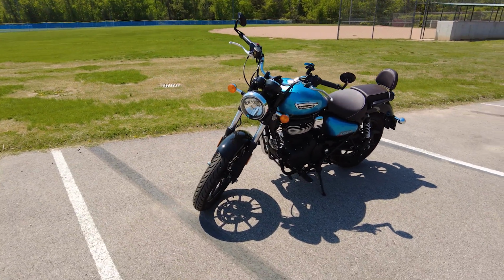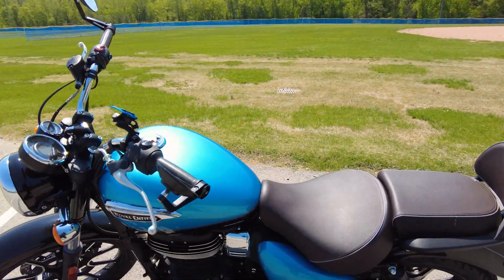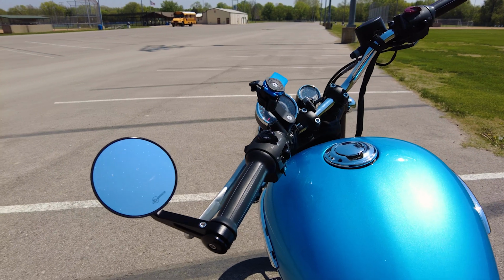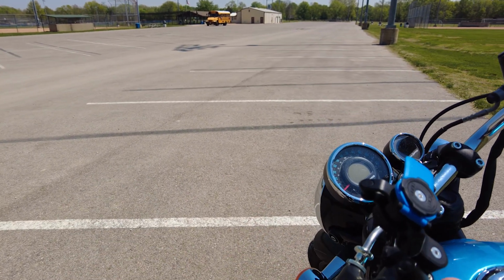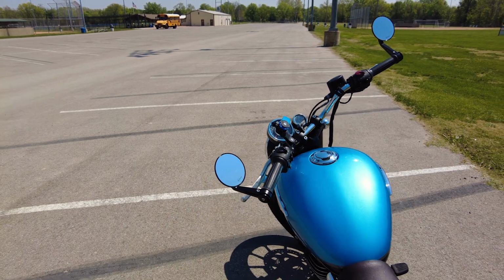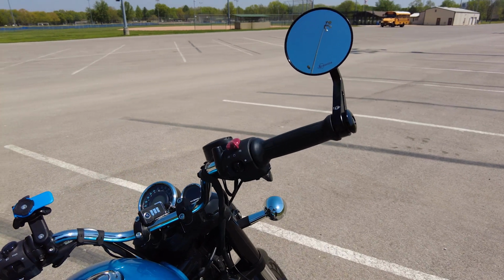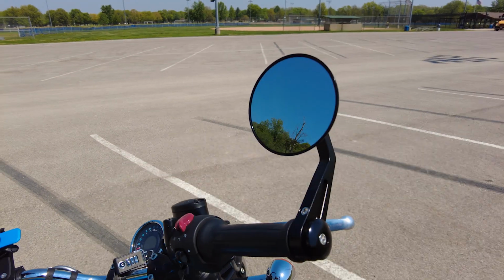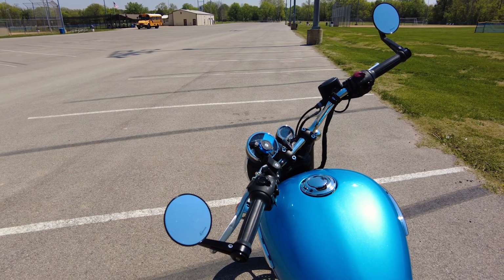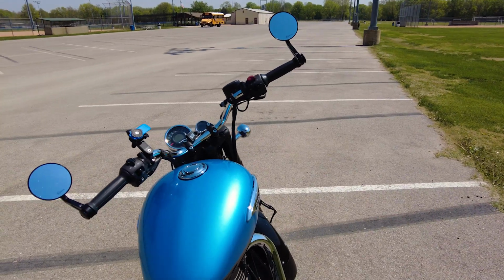Now, I did change the mirrors already. As you can see here, I got the bar end mirrors. I did make a video all about this and how to install them. The original mirrors go right here, and I didn't really like them. They vibrated a lot, so when you were in the higher RPMs or higher speeds, it was incredibly blurry to see anything. But these right here are super sturdy. You don't have any vibration at higher speeds or higher RPMs, so that's really, really nice.